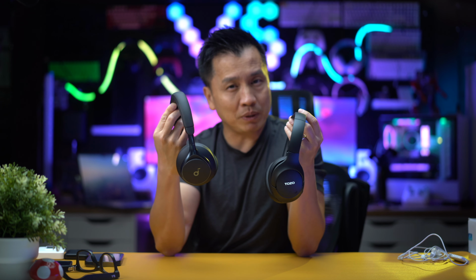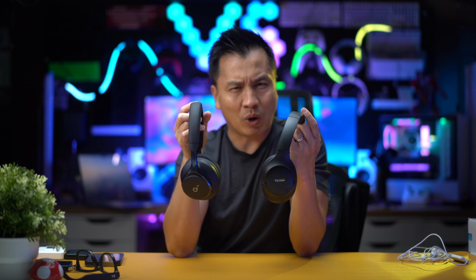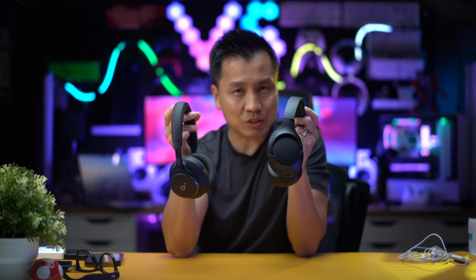And let's talk about a little spec on this thing. So the Tozo HT2 will last you 40 hours with noise cancellation on, obviously. Why would you not have noise cancellation on, right? Anyway, 40 hours. And the Space 1 from Soundcore will last you 42 hours, so a little bit more. Obviously, that is only on paper, all right? But it probably does have a little bit bigger battery, and that's how they measure it. And yes, those numbers are both with noise cancellation on, all right?